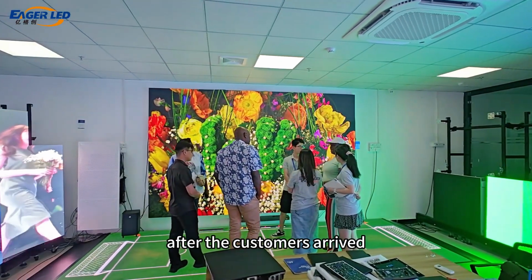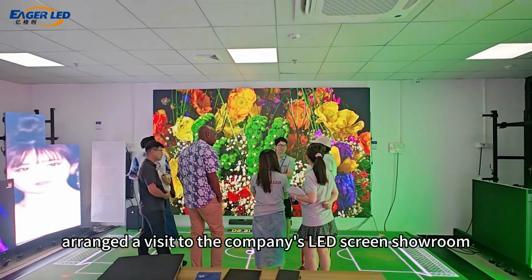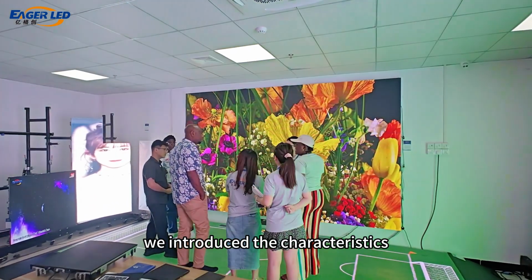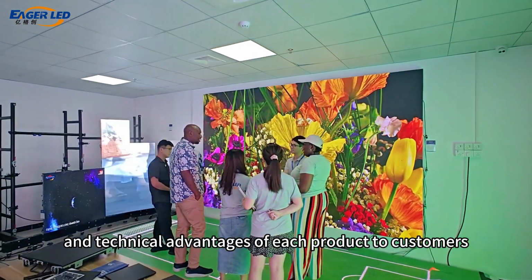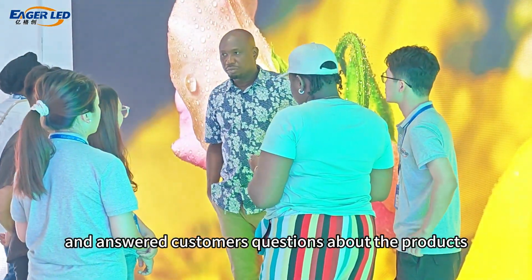After the customers arrived, we first arranged a visit to the company's LED screen showroom. In the exhibition hall, we introduced the characteristics, application scenarios and technical advantages of each product to customers in detail, and answered customers' questions about the products.